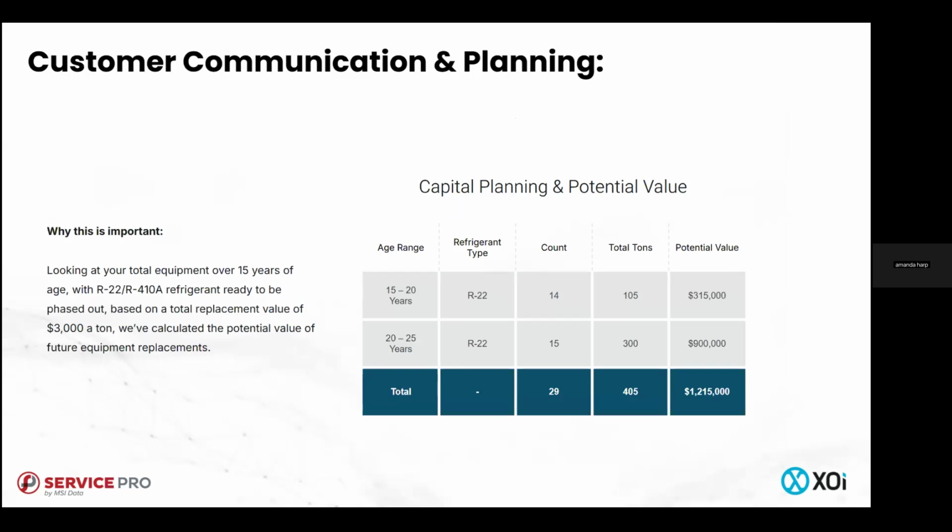At the end of the day, what we're looking to do is help you provide not only good service, but really a strategic partnership. You're moving from just a vendor to a strategic partner. I think it all starts with the data that your techs are already capturing in the field via Service Pro, and then ultimately being able to provide a much more comprehensive, easy to understand view for your end customer.